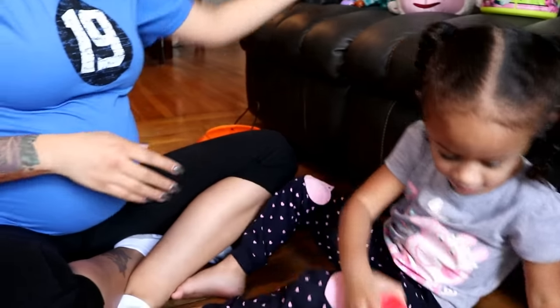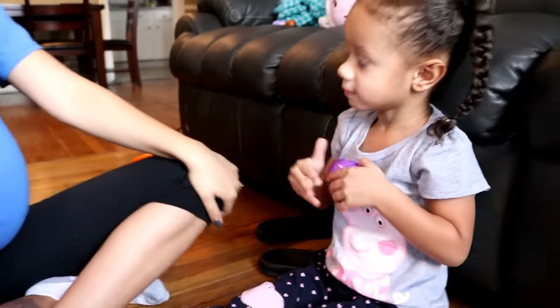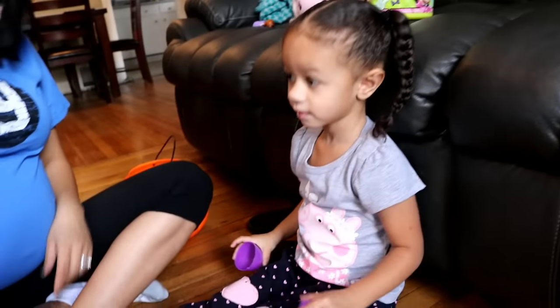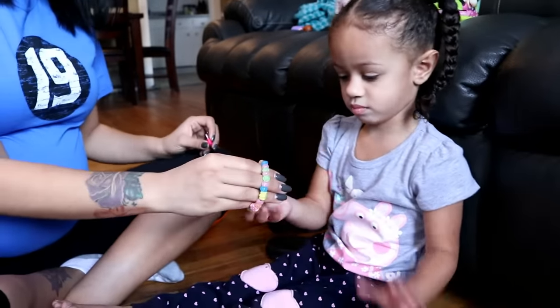Play-Doh. Now, we gotta open the rest of these eggs first. Okay. Purple one. You smell it? Oh, there's a spider in there. No. It's fake. Oh, it's fake? Let me make daddy. Get daddy. Oh, what you get? Oh, a bracelet. You want me to wear it? Here, put your bracelet on.